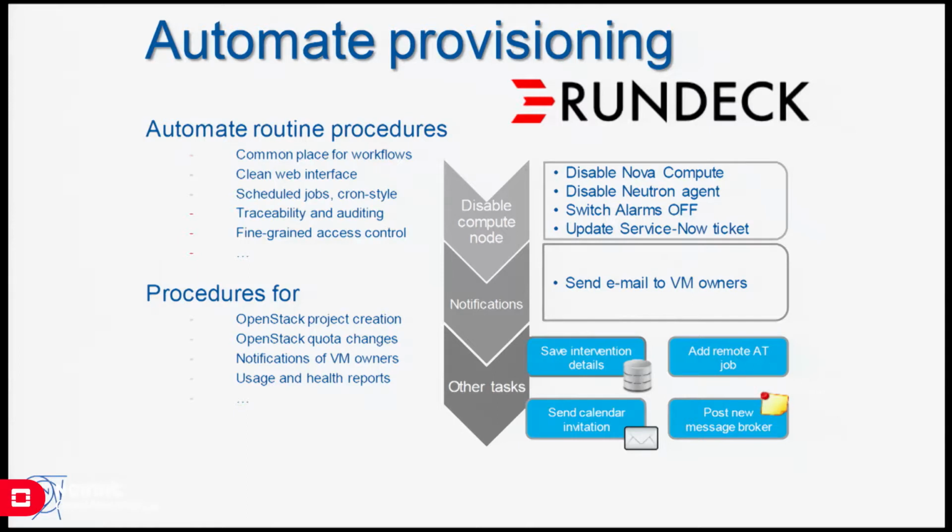Also in automation, we use a component called RunDeck. I'll be very brief because it's not an OpenStack component, but an open source project that actually allows you to automate some routine operations. And our hardware teams use that to actually take compute nodes out of production, move virtual machines to other compute nodes, do the necessary operations and put them back. So we can write workflows there to complement the things that we're doing with Mistral.